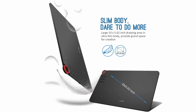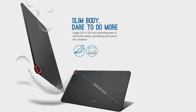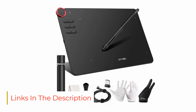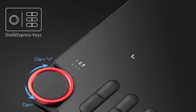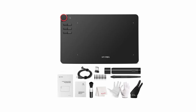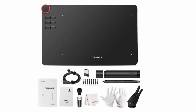The tablet also has a multi-function red dial and 6 customizable express keys, allowing you to quickly access your most used tools. It supports both wired and wireless connections, giving you flexibility in how you set it up. The battery-free stylus is responsive and comfortable, so you won't need to worry about charging it. Built with a solid and ergonomic design, the Deco 03 works well for both right and left-handed users.